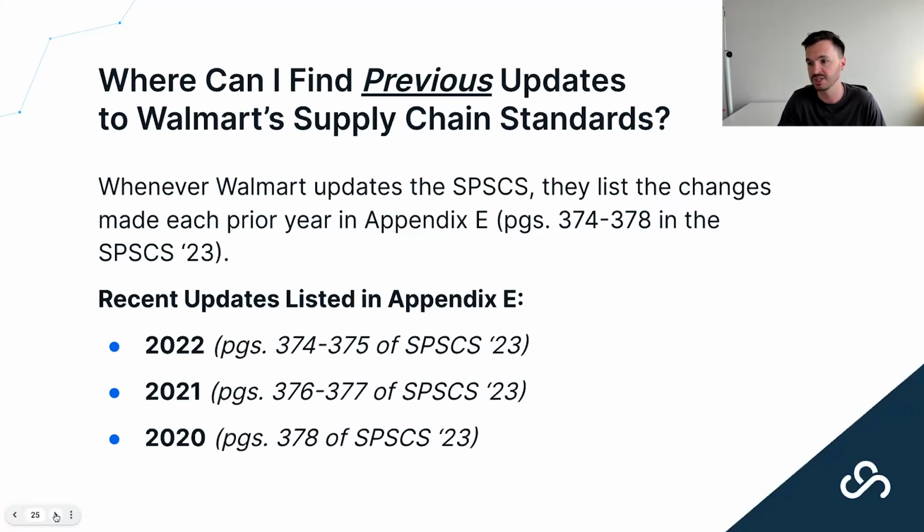But here we have the page numbers from the 2023 version, which is the latest version, about the updates, how you can find the actual updates as they happen. And again, to me, this is gold because this is communicating Walmart's vision, right? What Walmart's vision has been over the last couple of years, and then where it's actually headed. I think that we can actually see that here.